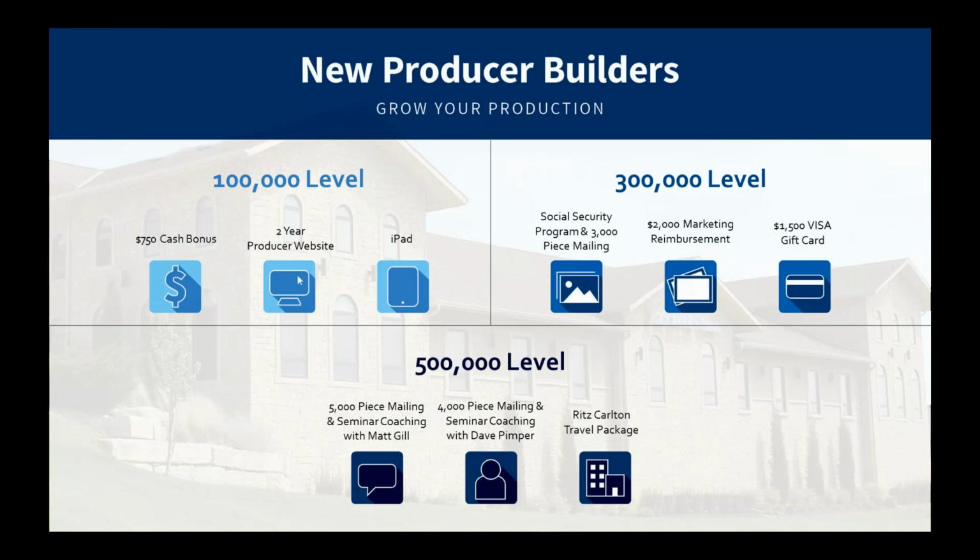First, I'm going to jump into a couple incentive programs we've got available here at IAMS, and then we'll get to the few products we're going to look at today. First thing I want to talk about is our new producer bonus. This is for anyone who's just recently joined IAMS or considering joining IAMS. This is something you'd have available for you the first 6 months with IAMS. It's called our new producer bonus.